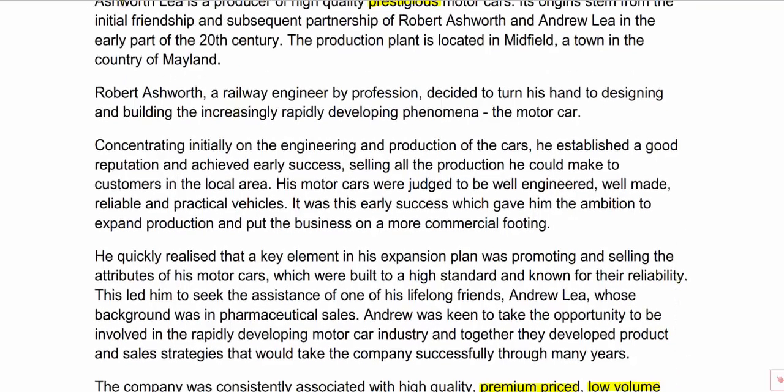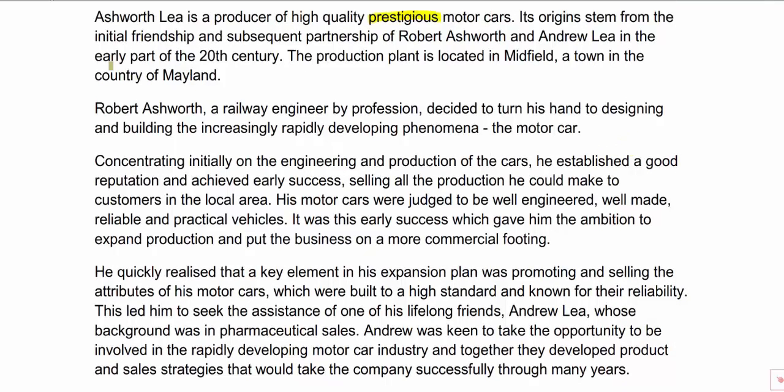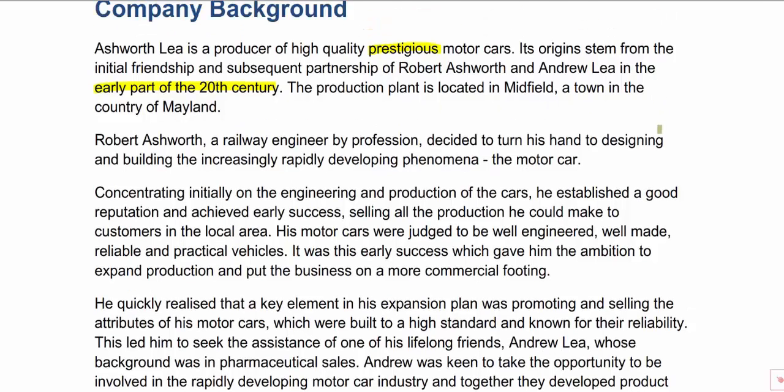This company was founded over 100 years ago in the early part of the 20th century by two friends, Robert Ashworth and Andrew Lea. The production plant is located in Midfield, a town in the fictional country of Mayland.